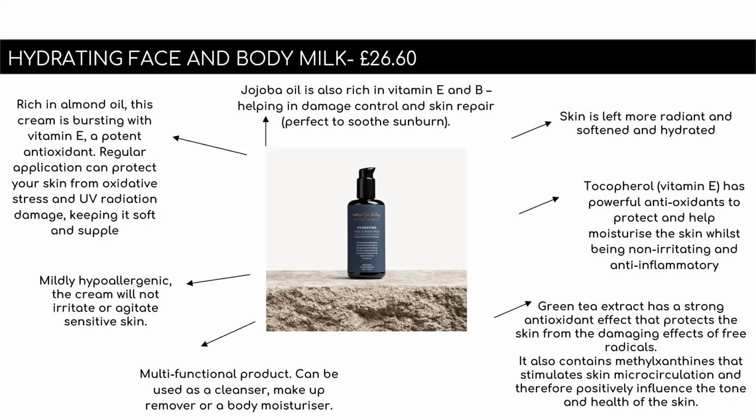So you can see a lot of these products are rich in vitamin E, which we know is non-irritating, anti-inflammatory, rich in antioxidants. The skin is left more radiant, softened and hydrated, which is obviously what we want. So again, a really, really nice all-round product. And you can see a couple of the extra points here. They're stopping UV radiation damage, again, stopping those damaging effects from free radicals as well. So a really nice holiday product if any of us are lucky to ever go on holiday again. But yeah, really lovely. So £26.60.